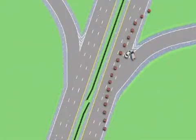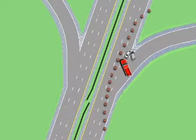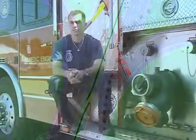No matter when you arrive, follow this order when parking at a scene. Always park on the same side of the road as the incident. Upstream, closest to the incident, should be the fire engine parked at an angle to protect the scene and guide traffic away from the incident.